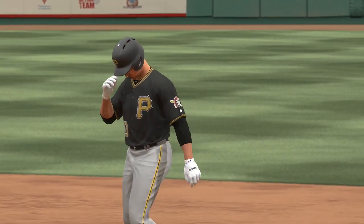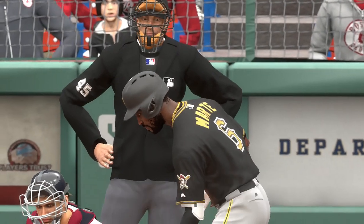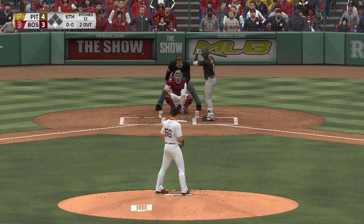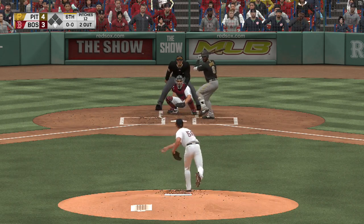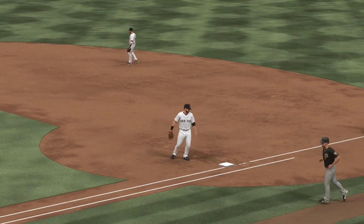Batting, the center fielder, Starling Marte. Digging in and looking for more, Starling Marte. He steps in off a base hit in his last at-bat. He's ready. Here's the first offering. Grounded down the third baseline. Throw to first will get him easily, and the side is retired.